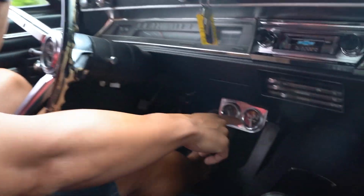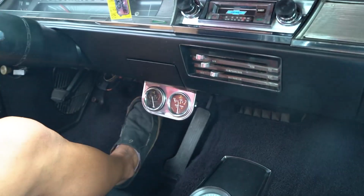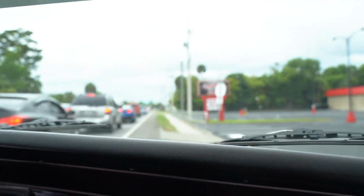But before I go, look, I'm hot rodding the thing in 90 degree heat, and our temperature's still at 200. So we're good to go. Great car. We're back at the showroom.